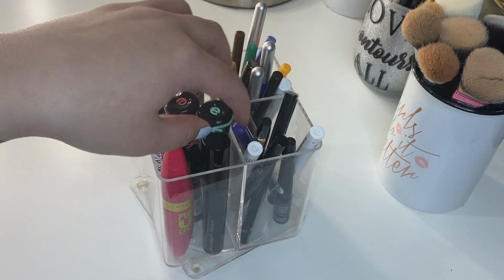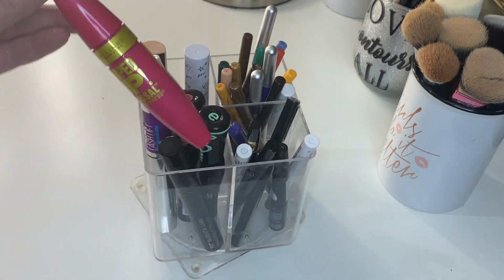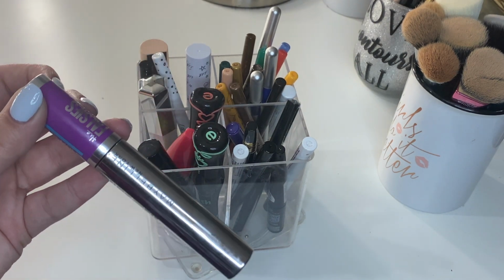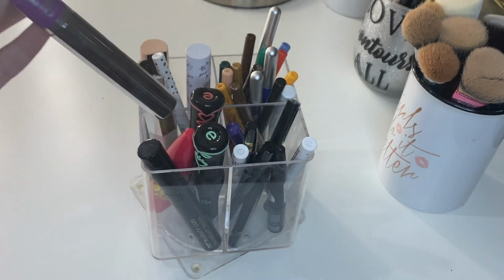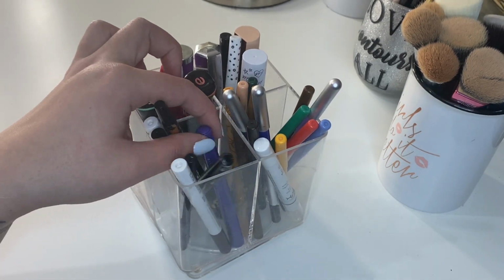And then those are my everyday mascaras. So I've got a couple of Essence ones, the Pat McGrath one. This one's pretty nice so far. I do like it. Then I've got a Maybelline one and another Maybelline false lash one. That one's waterproof.